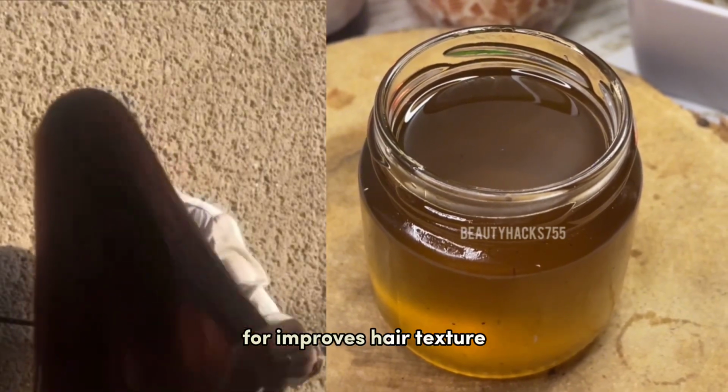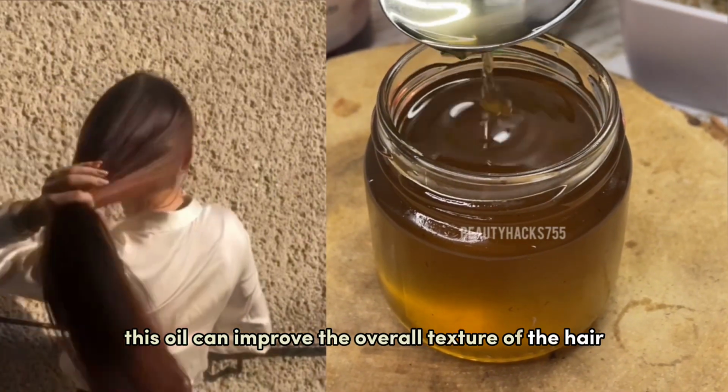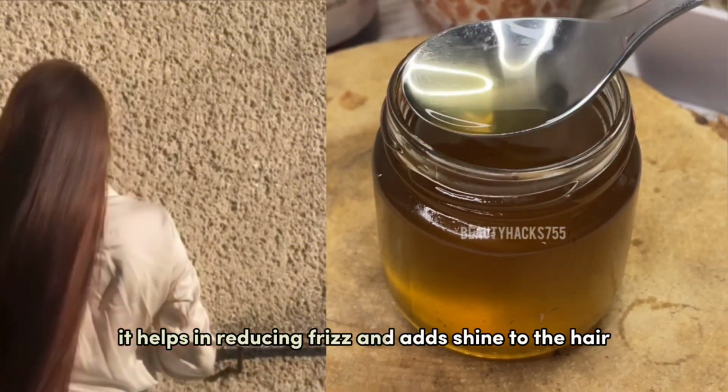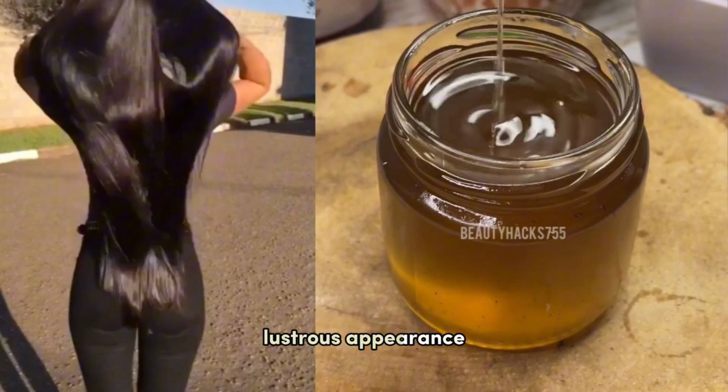4. Improves hair texture. This oil can improve the overall texture of the hair, making it softer, smoother, and more manageable. It helps in reducing frizz and adds shine to the hair, giving it a healthy and lustrous appearance.